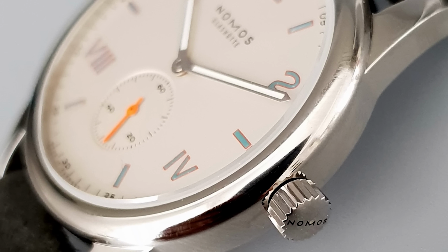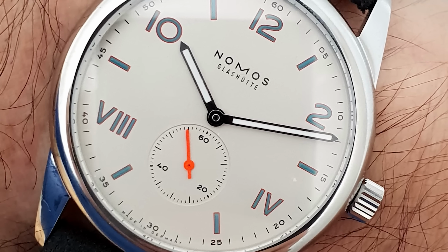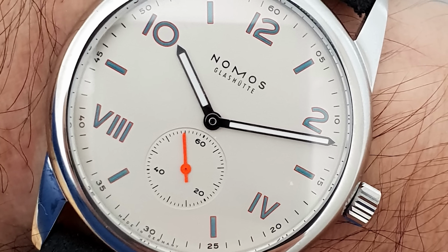It gives that vintage vibe. It has an in-house caliber, the Alpha caliber from Nomos Glashütte, which is a really cool caliber and gives you a lot of value for money, I would say. And the orange second hand gives it that certain something, I would say. I just love this watch. I have it, I wear it a lot, and it's just the perfect piece for this budget, I would say. That's just a damn funky cool watch. That would be my pick. So let me know yours.